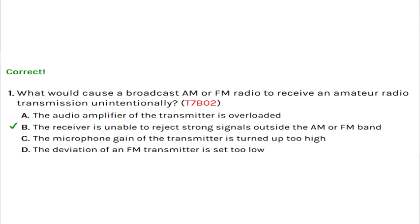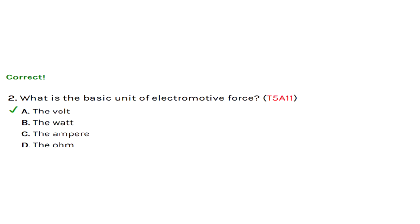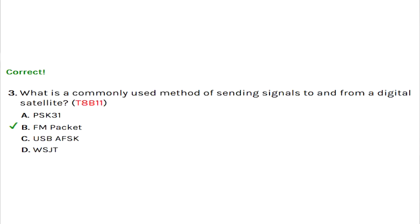The receiver is unable to reject strong signals outside the AM or FM band. Two is A, the basic unit of electromotive force is the volt. Three is B, what is a commonly used method of sending signals to and from a digital satellite? That's FM packet.